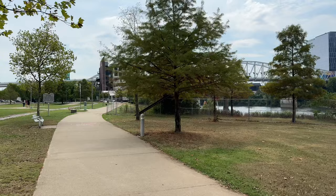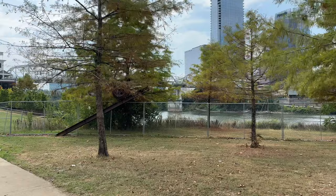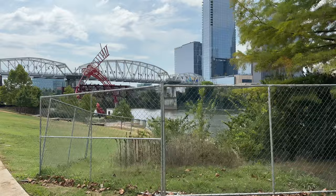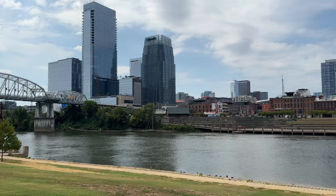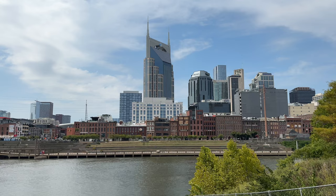This is the Cumberland River that runs past downtown Nashville. Let's see here. It is right now 87 degrees, so pretty hot out here, pretty toasty. And here is a great view of the city. The Batman building and downtown. Pretty skyline view, isn't it? And it is a pretty day.